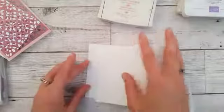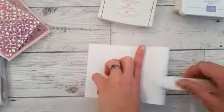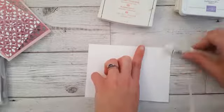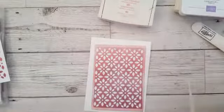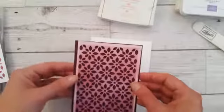So now I'm going to make them one at a time. We've got our Whisper White card base, and as usual, I will get round to posting up a blog post which has all the dimensions and supplies and everything for you, so you can see what we're doing. Okay, first off, we've got this piece here, and we're going to layer that onto a piece of Blackberry Bliss, like so.